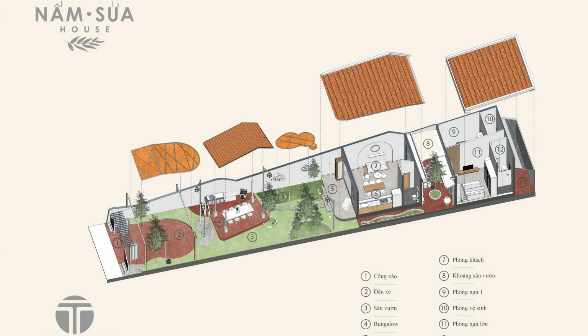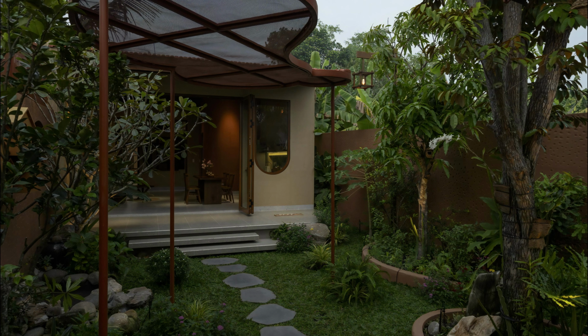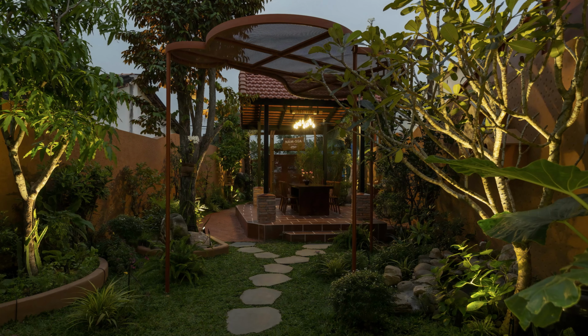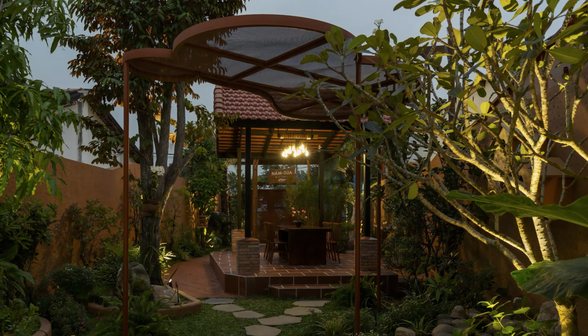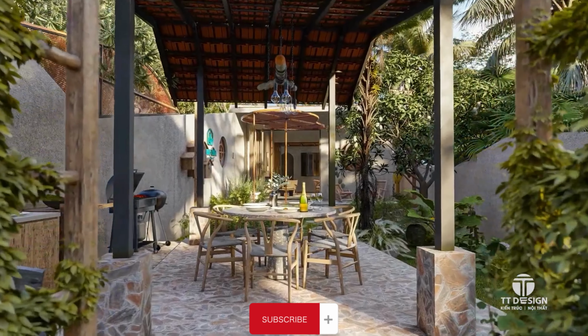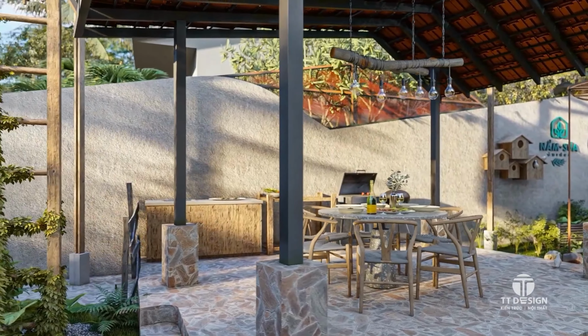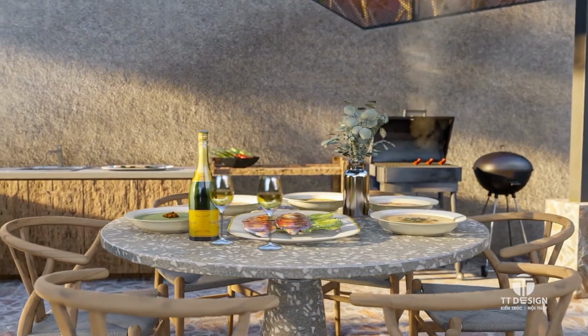In response to the homeowner's desire for a space where family and friends could gather amidst nature, the house is ingeniously divided into three distinct sections. The outermost area comprises a garden, harmoniously blended with a cozy coffee spot for outdoor barbecue sessions during holidays or weekends. This thoughtful design encourages a seamless transition between indoor and outdoor living, fostering a sense of community and connection.